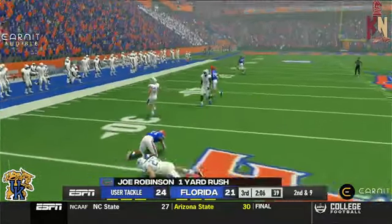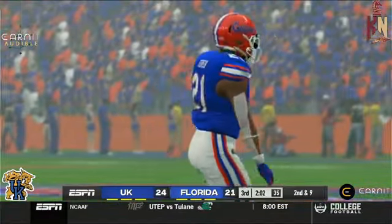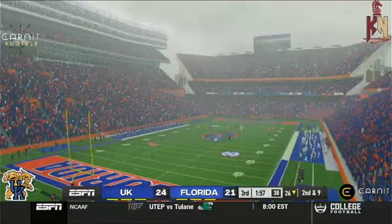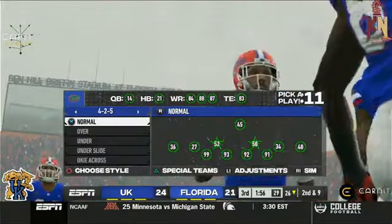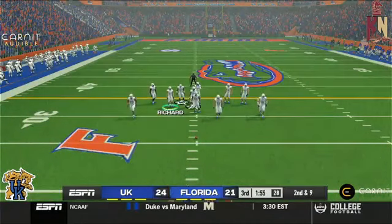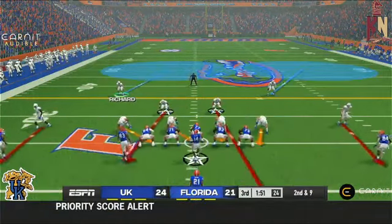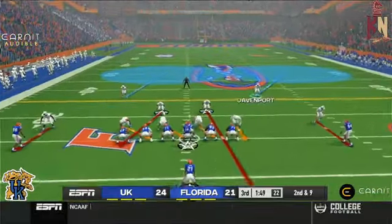This deficit can be easily overcome, sure. But they have to be thinking if they don't get something going on this series, the burden is going to be felt by their defense. Here's a running play. He makes it out maybe to the 26-yard line. Gain of 1 yard. That brings up second and 9.